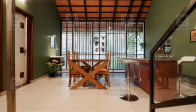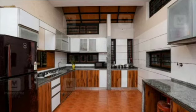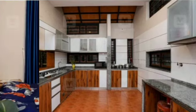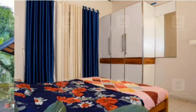The dining and pantry are in open concept. The dining table is made of wood and glass. The wash counter is wall-mounted without wasting space. The wall in the dining room is full-length glass. The walls are painted green.